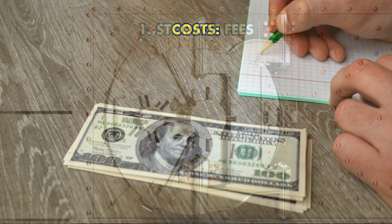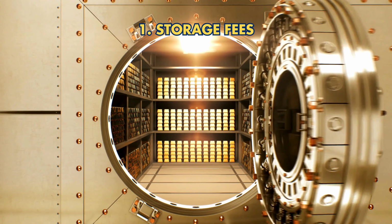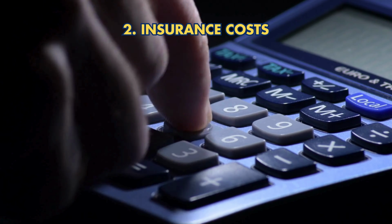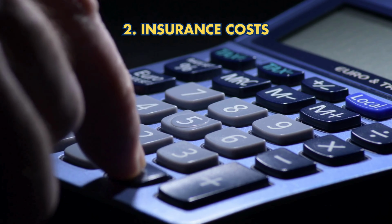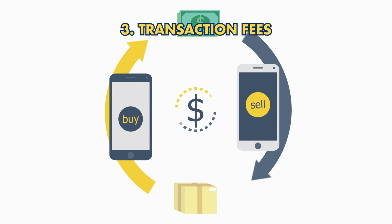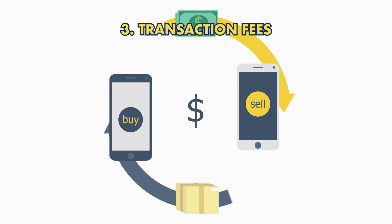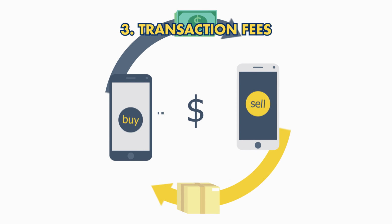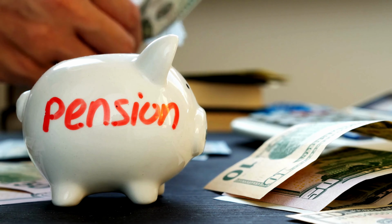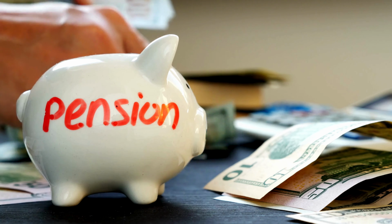Costs. 1. Storage fees, annual fees for IRS-approved depositories. 2. Insurance costs, protection against theft or damage. 3. Transaction fees, higher fees compared to traditional assets. Carefully consider these factors to determine how much gold fits into your overall retirement strategy.